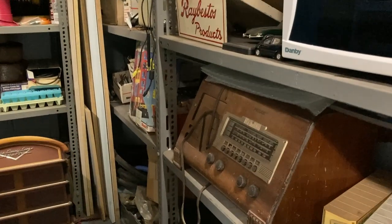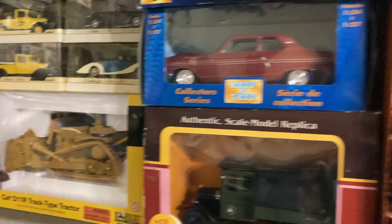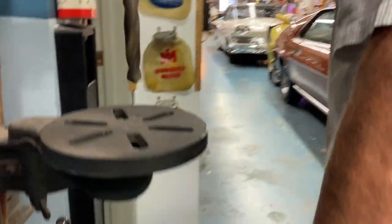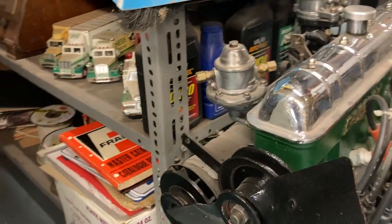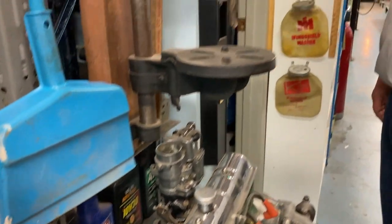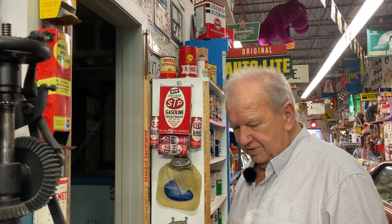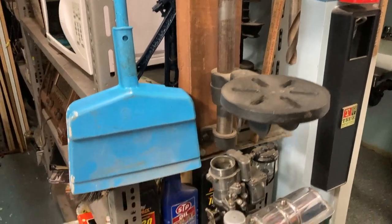Oh, I like this old radio as well. Yeah, that's another one. It works. Fantastic. Look at these toys. This is a Crosley engine, and you know Crosleys were built from 47 to 54? They used to use them in racing right up until the 60s for midget racing, when General Motors came out with a four-cylinder engine. But this was what they used, a Crosley.